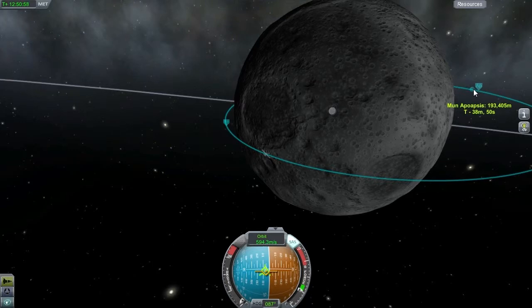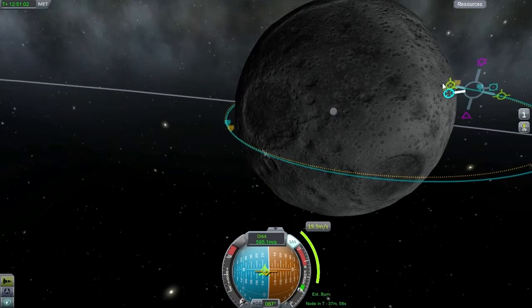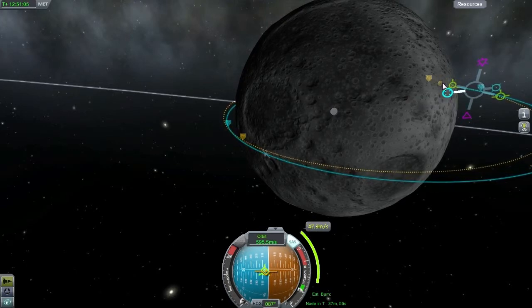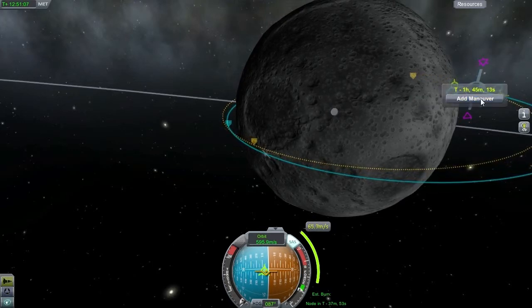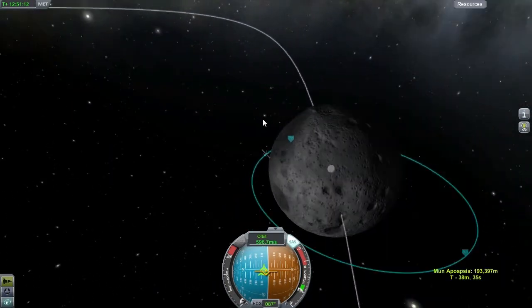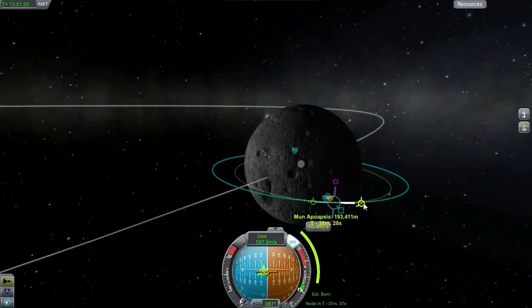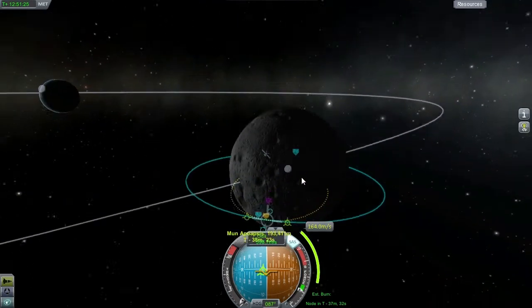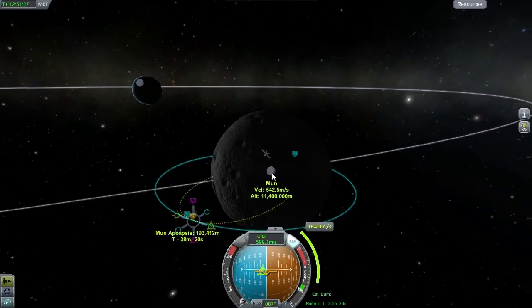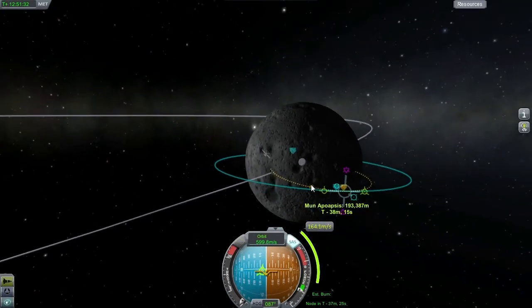So for our next burn, we probably want to do it at our apoapsis, and we want to, instead of, oh no, that's just shifting it. Okay, so let's go around to our apoapsis here. I had the wrong thing clicked, and let's try, if we slow down, how much fuel do we need? We need a lot of fuel. It's going to be a big burn. But that should be our last major burn right there.